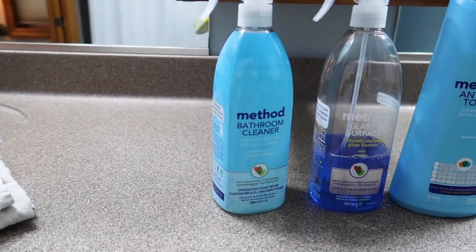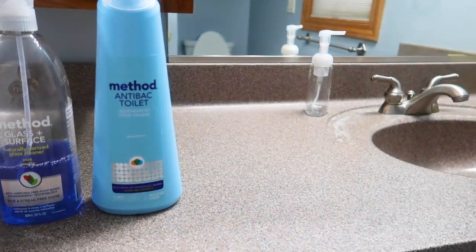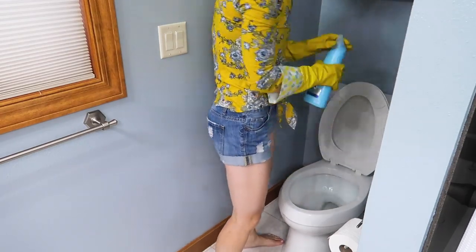Now on to our master bathroom. I'm just going in with these Method products. I love the Method Anti-Bac Toilet Bowl Cleaner. I think it does a really nice job and it smells fresh, so I would recommend it if you have not used it before.